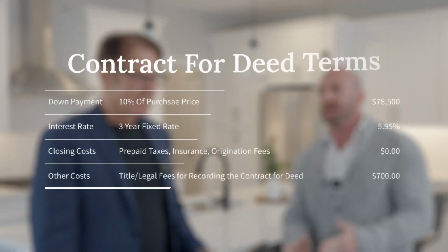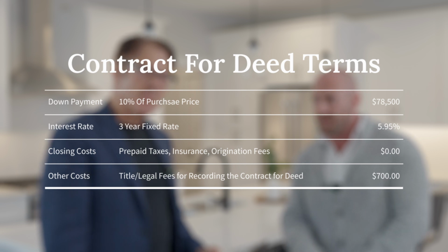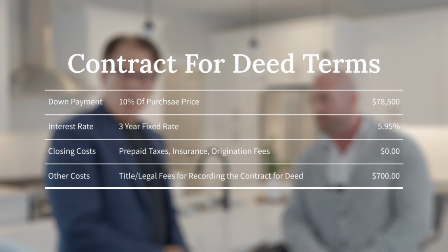So Tom, just to summarize, 10% down. Yes. The interest rate would be 5.95%. Yes. It would be a 3-year term. Yes. And after that 3 years, the new owner would go refinance it with a traditional lender. Yeah, at whatever those prevailing rates would be. Okay, hopefully less than even the 5.95. If somebody's interested, how would they go ahead and get started with the process?